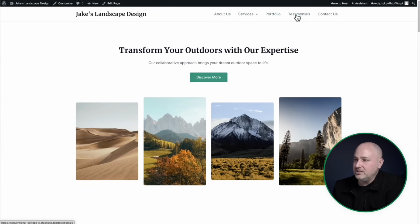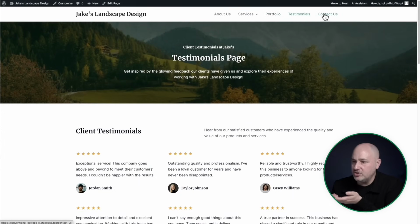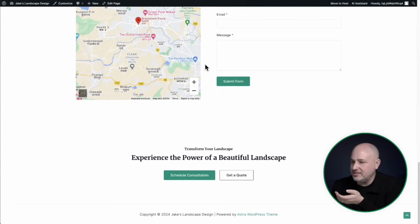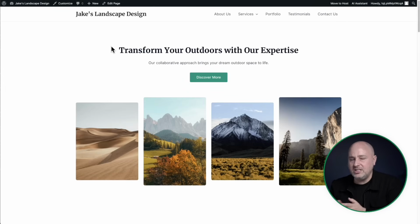And everything's been built. Actually, I probably would maybe change the order of these menus here. But even our service pages are there. The sub menu is there. Everything is there and ready to go. And it all just looks great. I mean, look at this. The testimonials look great. We have contact forms. We have our call to action down here. It really, at this point, just needs the special designer touches that you can bring to this project.